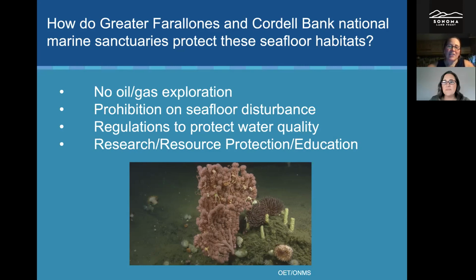And while not in regulation, we have programs for research, for learning about the environment and collaborating with scientists all over the place to best understand the conditions in these waters, and resource protection programs to be responsive to emergencies and prepare for things that come up. We've had oil spills, we've had ships go down, we've had ships come ashore, and having staff to be able to help respond to minimize damage is really helpful. And of course, education, so people know about our beautiful ocean and all the incredible species and habitats that we have and should be caring about.